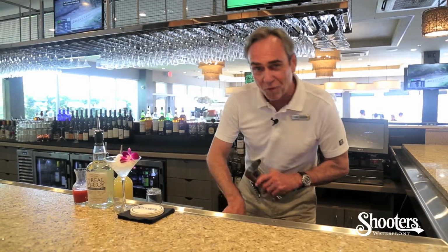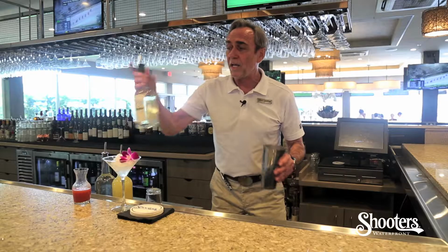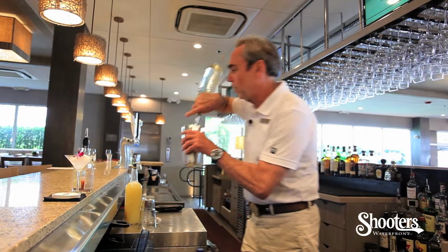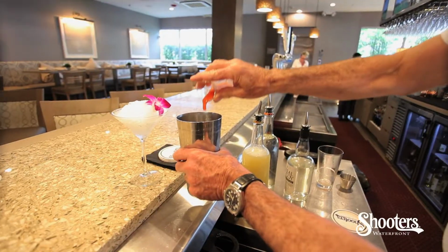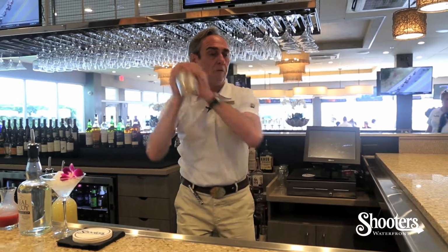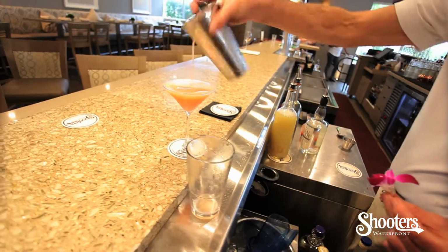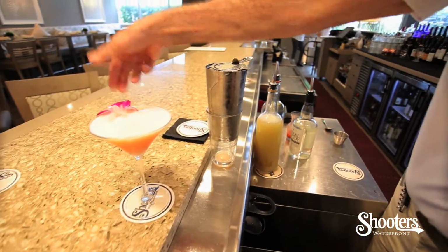Why don't I go ahead and make the drink for us? You take an ounce and a half of the Real McCoy rum, fresh lime juice, a little simple syrup just to sweeten things up a tad, and our fresh guava puree. It's topped with our edible orchid.